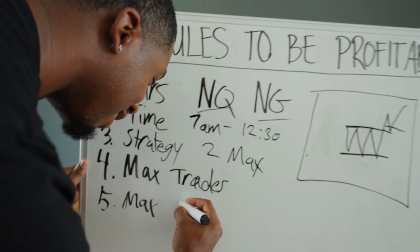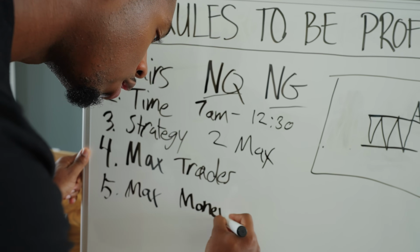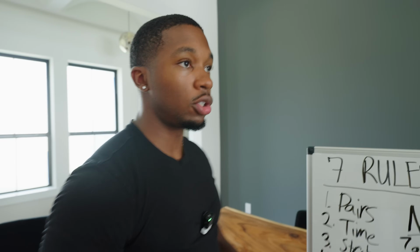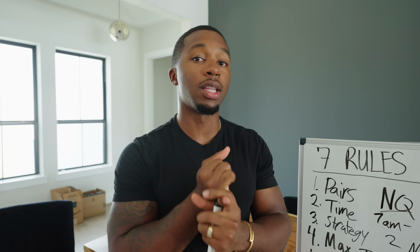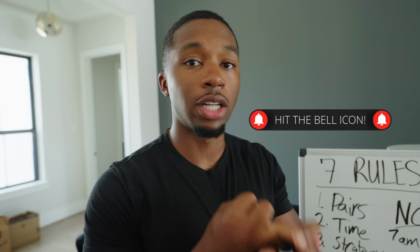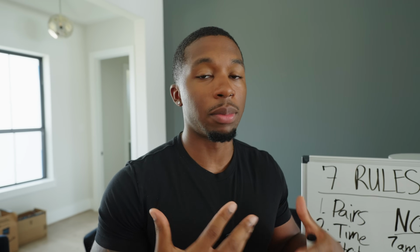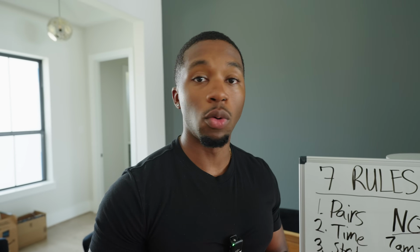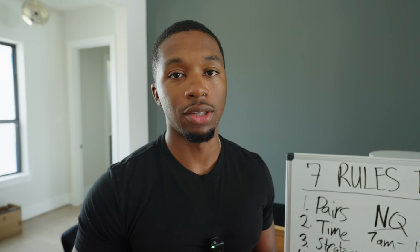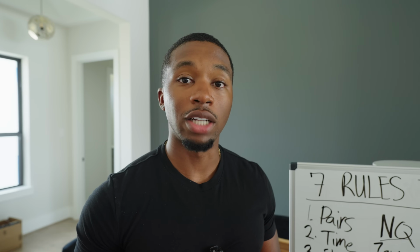Number 5, max out the amount of money you're risking either per trade or per day. Now, there are 2 types of people. There are people who like to limit the amount of money that they're risking per trade, or the type of person that likes to limit the amount of contracts or lot size that they're using per trade. I'm personally the type of person that likes to limit the amount of money because I like being able to know going into the trade, okay, the max amount I can lose is $5,000. I'm not gonna see anything more than negative $5,000 versus kind of having a max contract size that I use.